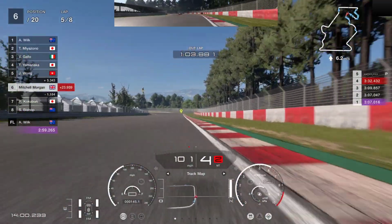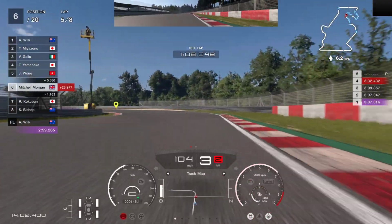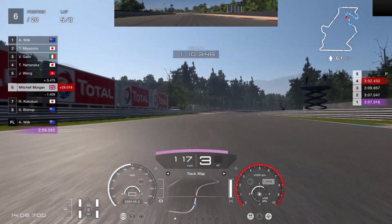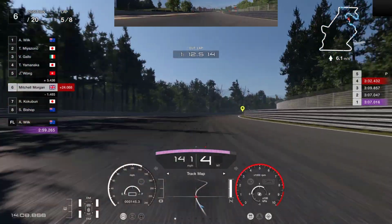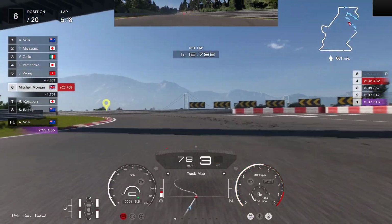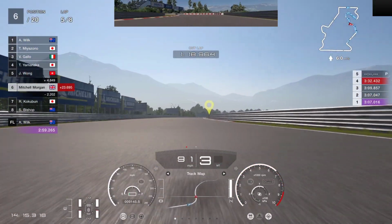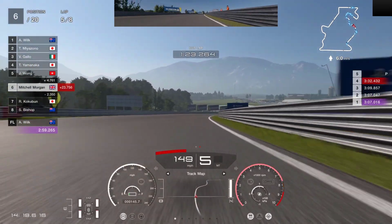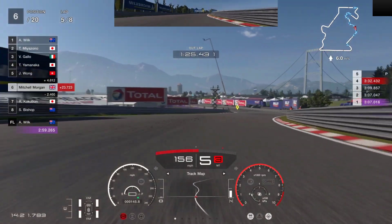So Miyazono and Yamanaka, hopefully they are both going to need to pit with any luck. If that is the case, then that still only puts us into 4th, which is not going to be enough. We need to be 3rd or higher realistically. So we are going to need to absolutely push.